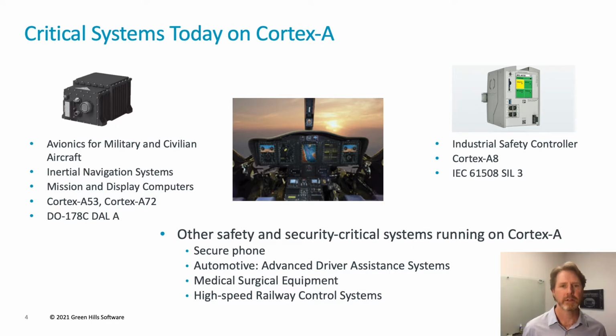In the industrial control space, we worked with one of our customers to build an industrial safety controller.